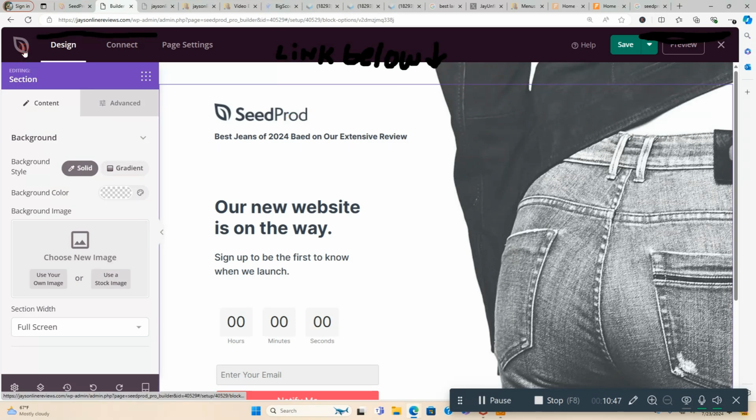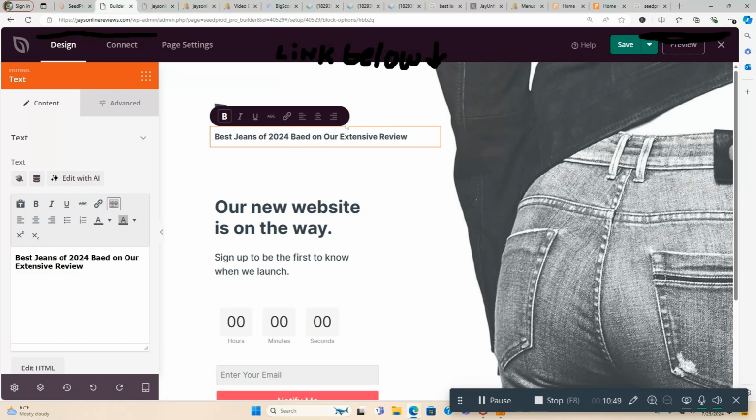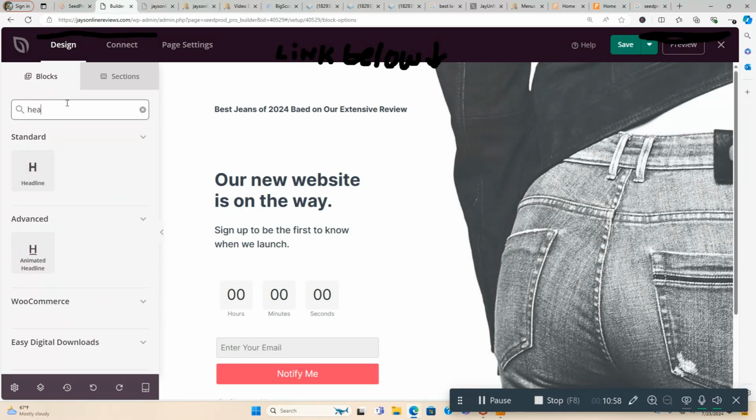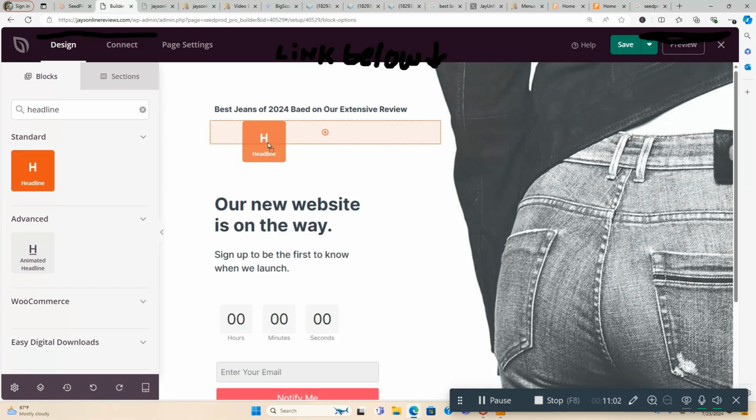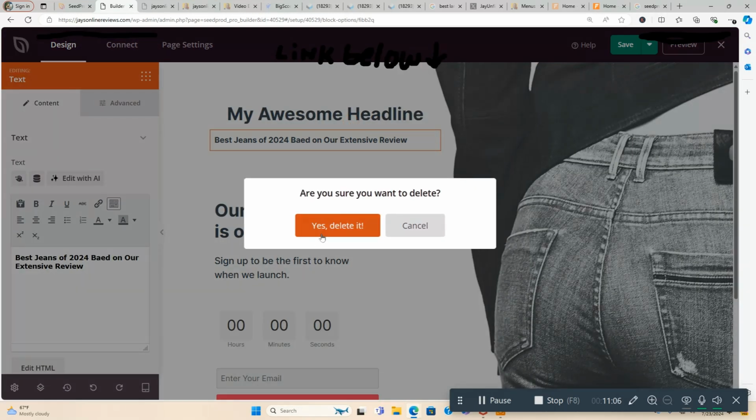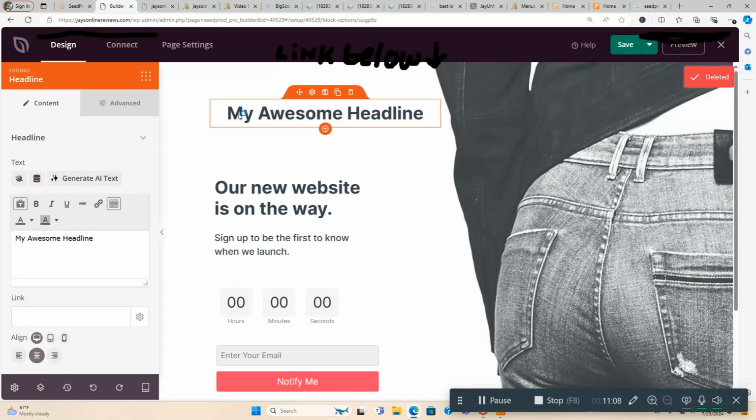But here we go back. What we want to do is get rid of this, because we want an actual title, like a headline. We're going to delete this, and we're going to go to headline. There's the headline one right there. Drag it over. We're going to delete this. And I'm going to show you what you can do with this. We're going to go back here.